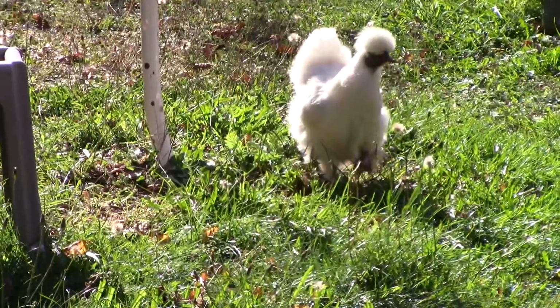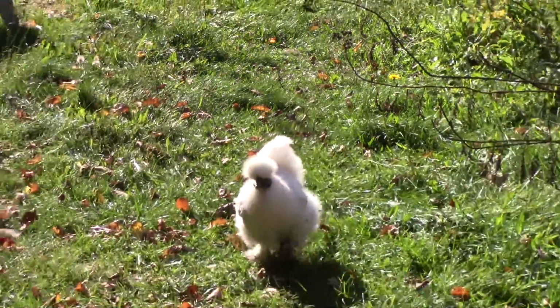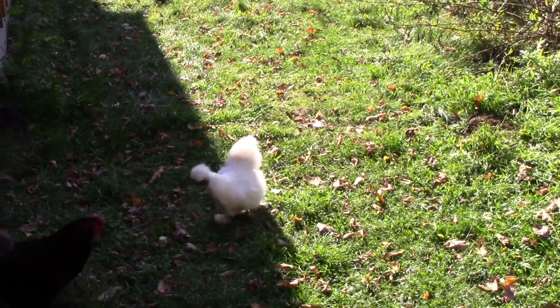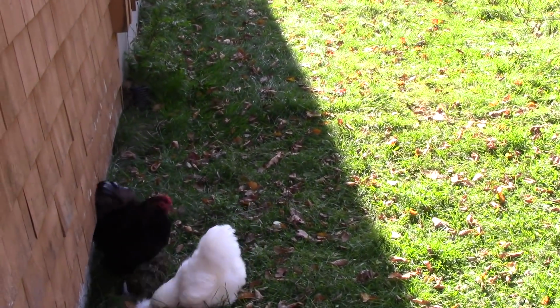Handsome has made his special clucking noise, which is supposed to let the hen know that he's found something, a little treat. But most of the time he's just teasing. She comes down to see what he's got, and there's nothing there.